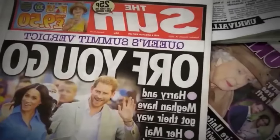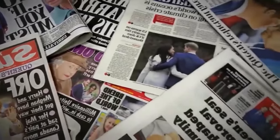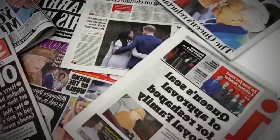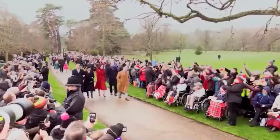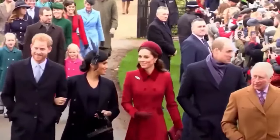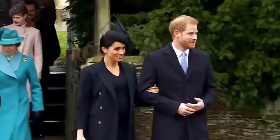And the royal family was forever changed. I know that the Queen was very saddened by the fact that they wanted out and they couldn't make it work to remain within the family. I'm sure William was devastated because he was saying goodbye to his brother, his pal. It must have been utterly devastating. But Harry, I guess, had to do what he had to do.